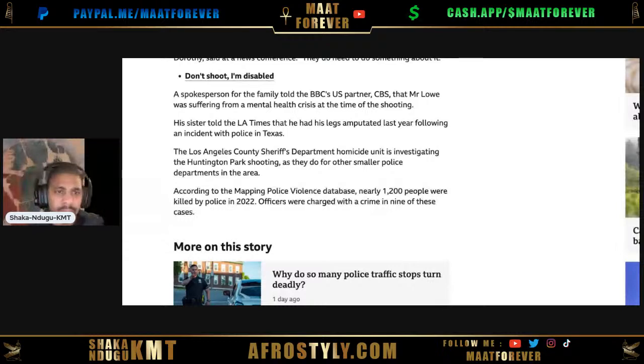The Los Angeles County Sheriff Department Homicide Unit is investigating the Huntington Park shooting, as they do for other smaller police departments in the area. According to the Mapping Police Violence database, nearly 1,200 people were killed by police in 2022. Officers were charged with the crime in 9 of these cases.